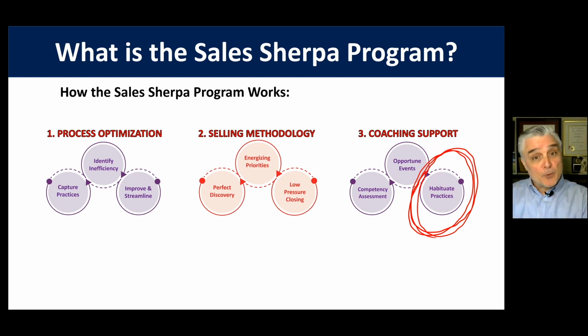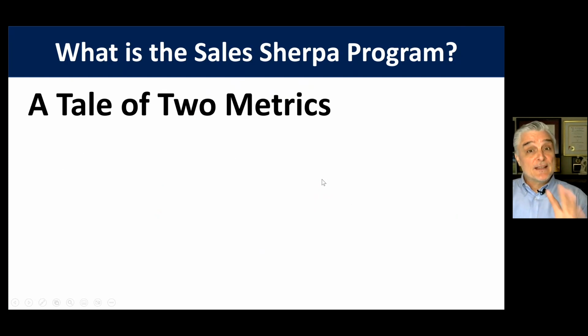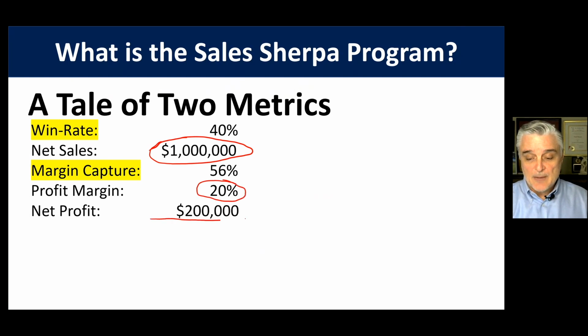All right, that's an overview of the program. Now, here's what it does for our clients. And this is what I like to call a tale of two metrics. I'm going to give you a hypothetical company here. Let's just say that this company has $1 million in sales and a profit margin right at 20%, and that means its net profit is right at $200,000.